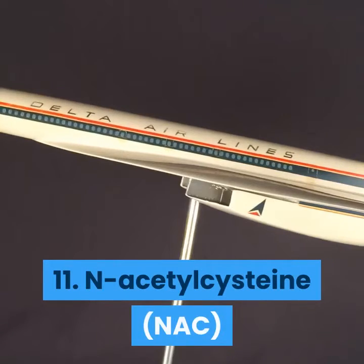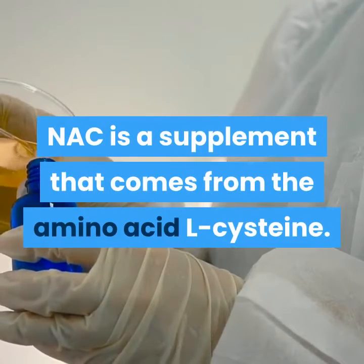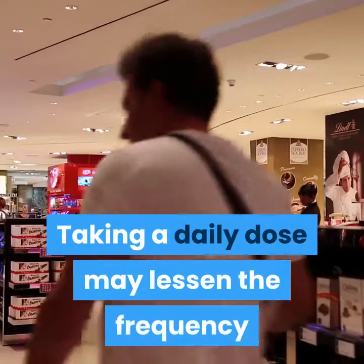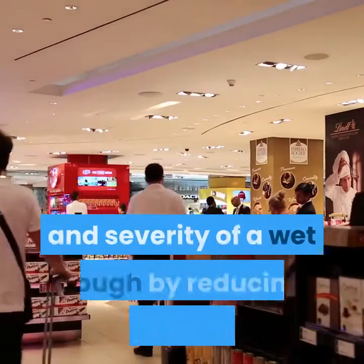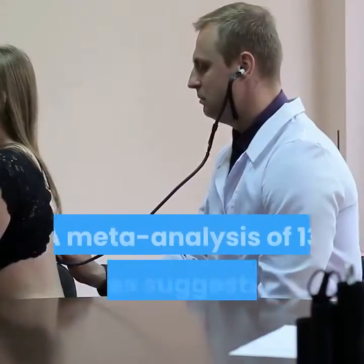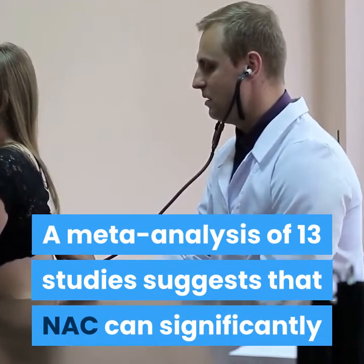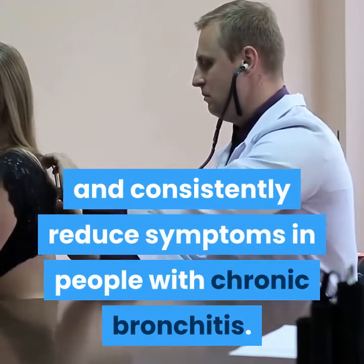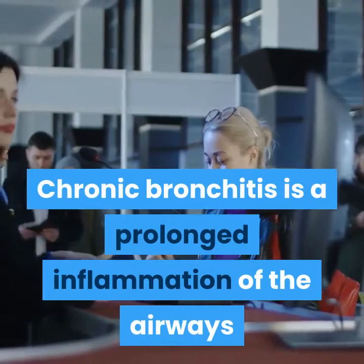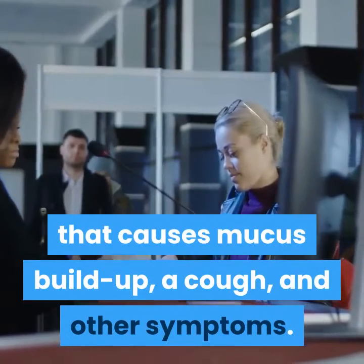11. N-acetylcysteine (NAC). NAC is a supplement that comes from the amino acid L-cysteine. Taking a daily dose may lessen the frequency and severity of a wet cough by reducing mucus in the airways. A meta-analysis of 13 studies suggests that NAC can significantly and consistently reduce symptoms in people with chronic bronchitis. Chronic bronchitis is a prolonged inflammation of the airways that causes mucus buildup, a cough, and other symptoms.